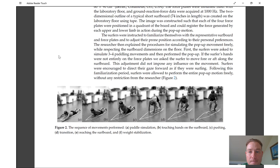They didn't explain what scenario you would be in. Is it a steep wave? Is it a flat wave? Are you going left? Are you going right? The researchers tried not to impose anything like that, but specifically stated that in the ocean environment, the pop-up technique and movement is most likely going to be different based on the scenario that you're in.